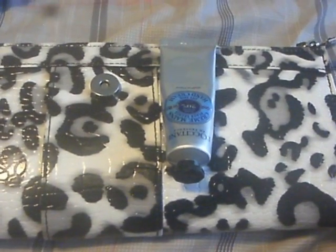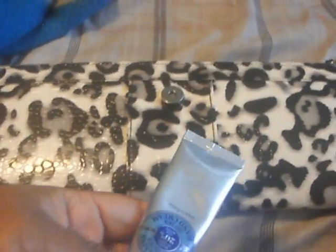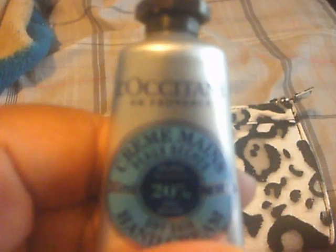I am really such a goofball. I forgot the other item that I got from Sephora, and the reason I forgot it is because it was inside this clutch that I had forgotten I picked up recently. I can't pronounce the name, but I'm pretty sure all of you guys have seen this brand before. And this is their dry skin hand cream.